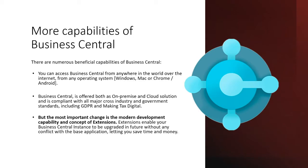That also makes it possible to upgrade Business Central flawlessly without any trouble. That's why Microsoft is able to upgrade your Business Central without anybody's intervention. That's one of the most important changes in Business Central. So in future, if you are in the cloud, you will not spend any money on the upgrade. If you are on premise, possibly you will spend, but that will be a very minuscule amount to upgrade to the newer version.